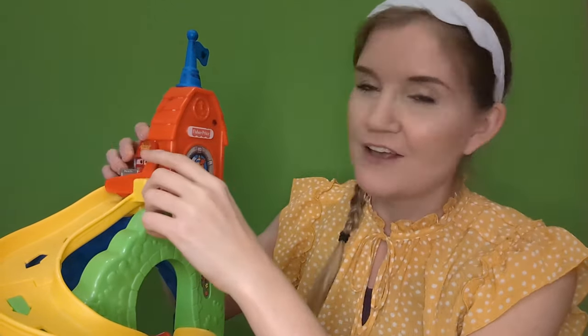Car. Yeah, it's the car's turn. Close it. Close. Ready? Oh, yeah. I'm ready. Open it up. Okay, let's open. Ready, set, go, car. Go, car. Yay. They went down the slide.